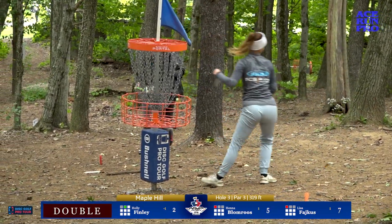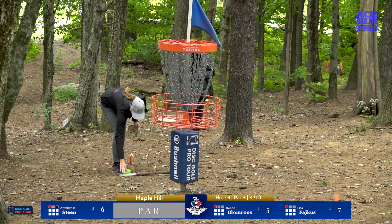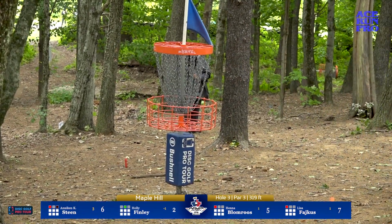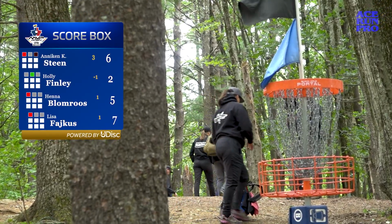Anniken will take a double here on hole 3. I'll settle for the par. There's only one birdie on the hole today. Who was it? Kristen Tatar. KT.